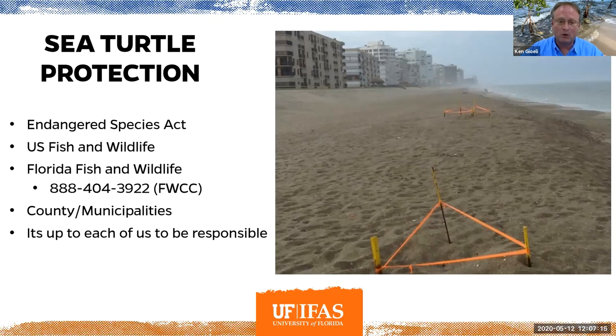And then at a Florida level, we have the Florida Fish and Wildlife Conservation Commission that regulates on a statewide level. So we've got the feds, then we've got the statewide level. I do have that phone number there. So if anybody sees any sort of wildlife violation, maybe somebody is doing something stupid like riding on a sea turtle, which is illegal, or harvesting eggs or whatever illegal things, you know, people do these things sometimes, unfortunately. There is a phone number underneath the FWC information right there. Then we also have county and municipalities that have their own code and their own enforcement regimes.